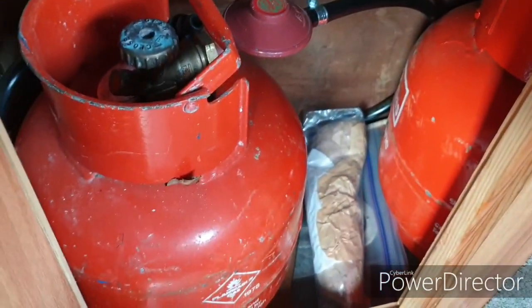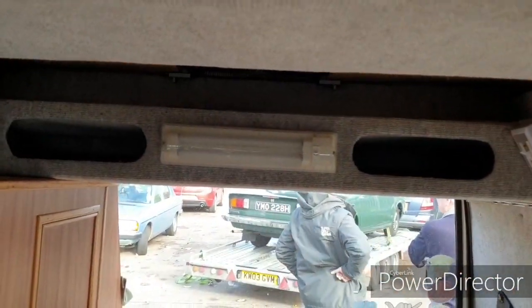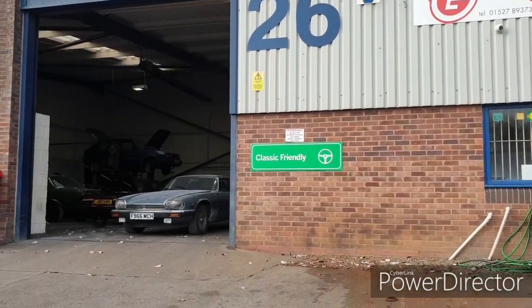The gas bottles down there, they're just going to come out in a sec. Wardrobe. And this is the rock and roll bed. Then there's a little bit more storage just up there as well. And another bed up here if you need it, and the pop-up top goes up kind of this much, which is quite good.